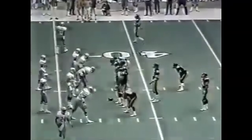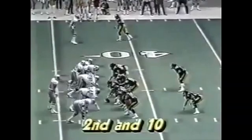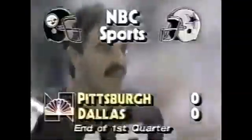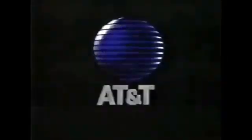2nd down and 10 at the Dallas 37-yard line. No score in the game as we're winding down the first quarter. Malone keeps both backs in the block. Stallworth this time pulls it in at the 29-yard line. He'll pick up 8, so it'll be 3rd down and a couple as we come to the close of the first quarter. 1 is in the book. 3 to go. Bill Bates with the last tackle. We have no score between the Steelers and the Cowboys.